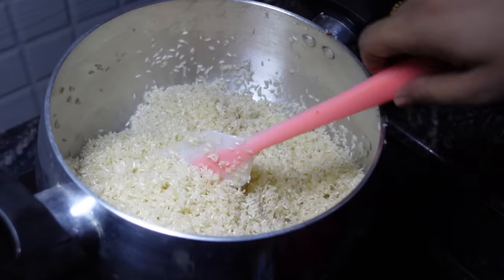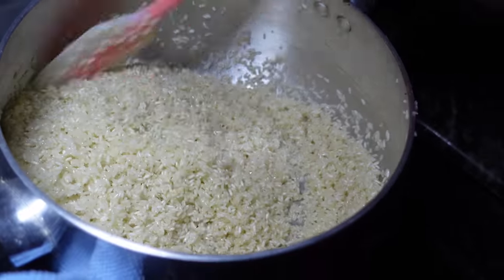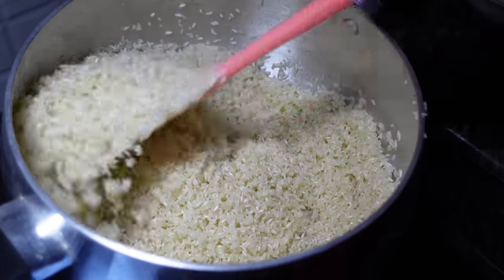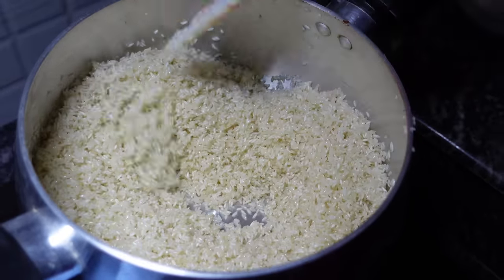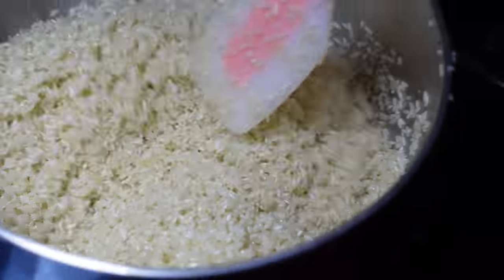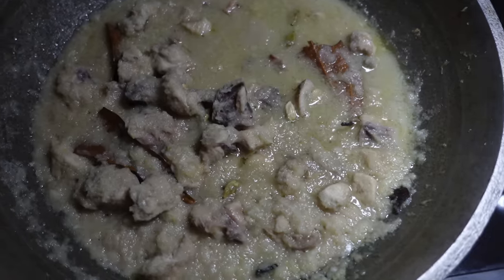Beautiful. Right, the rice has been cooking for a good 8 to 10 minutes on a medium-low gas. Normally it's a bit faster, but all the oil has been absorbed by the rice and nice and golden. Wonderful. So now we're going to add the chicken korma. So this is the korma.